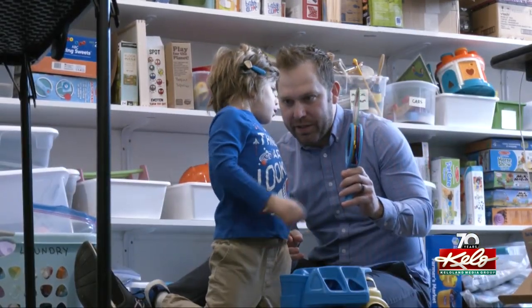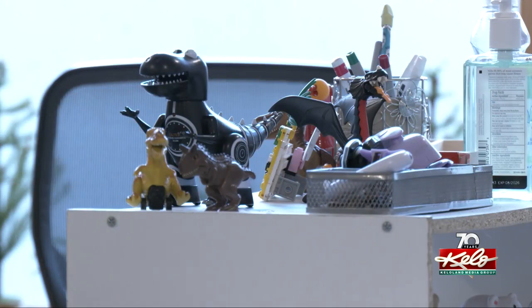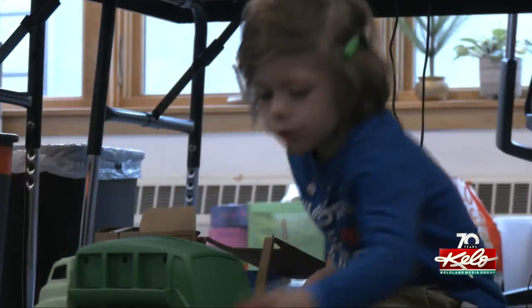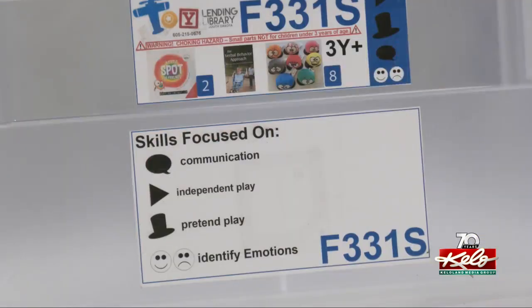Brian Fodness and his 4-year-old son Jack are regulars at the Toy Lending Library. "In the beginning, we kind of let him pick. He'd go through the colors, shapes, numbers. We've kind of mastered things like that. So now we do focus more on things like academically that he can work on before school." Fodness says Jack recently went through an emotional stage. There's a box for that.